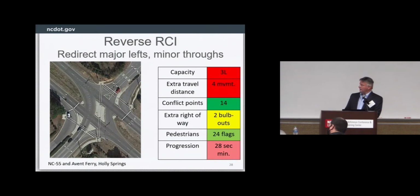Not good for capacity, not good for extra travel distance, for movements being redirected and having to drive extra distance there. On the other hand, the conflict point score came up really good. The RCIs are giving us a terrific safety record. It looks like the reverse RCI, I haven't seen any study of them as a whole, but the individual intersections out there look like they're doing quite well. Maybe we should commission a larger study. Extra right-of-way, pedestrians actually pretty good. That diagonal crossing through the middle there.